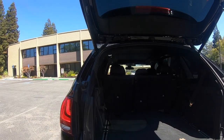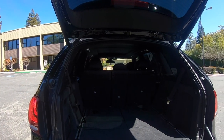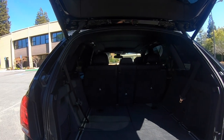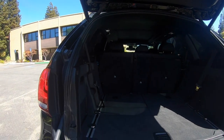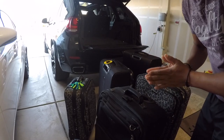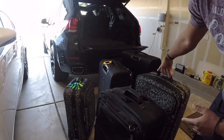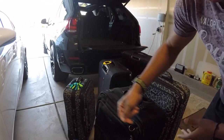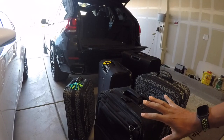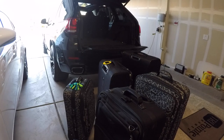I'm going to do a separate clip in here with the cargo space, with all seats folded down as well as seats folded up. Okay, I have several suitcases here. I have two large suitcases, two medium and one carry-on. Obviously this is probably excessive compared to what you'll find for normal traveling, but I'm going to test it all in the back of the X5 and we'll see if it all fits.